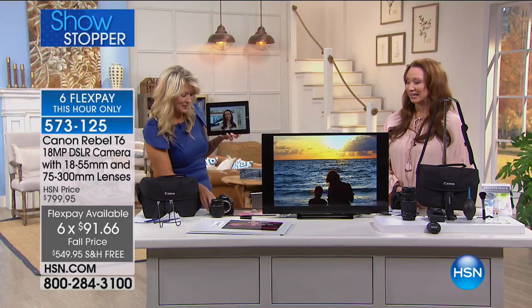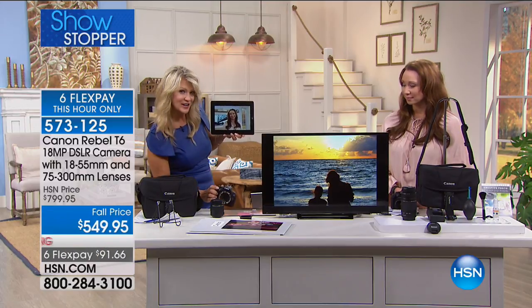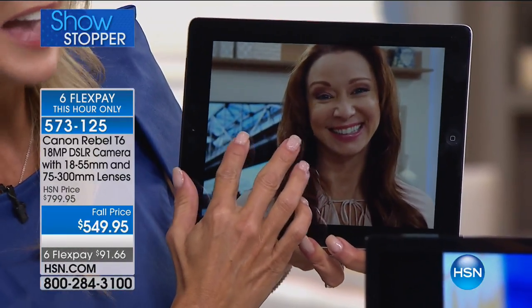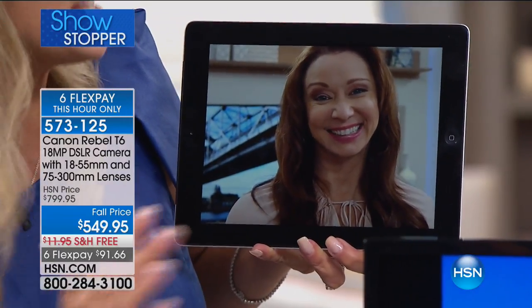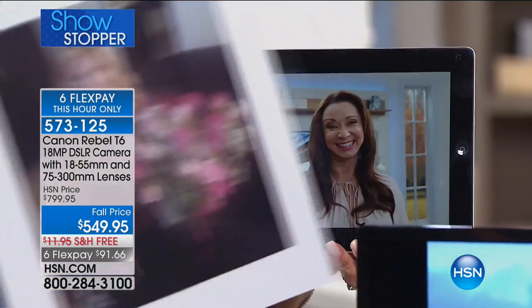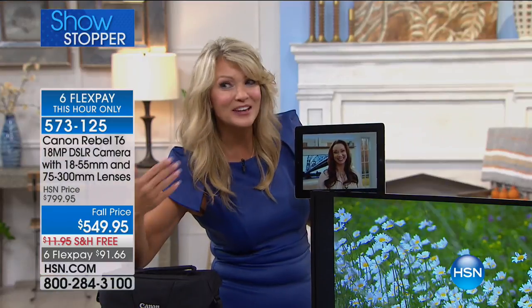Because we just threw that picture wirelessly, again with the Wi-Fi, from the camera onto the iPad. Now, it's 18 megapixel. We could zoom in and you could see more detail than you would ever imagine. You can't get that kind of detail when you're taking it with your cell phone, because the more you zoom when you take it with your cell phone, the worse it gets. It gets more pixelized.